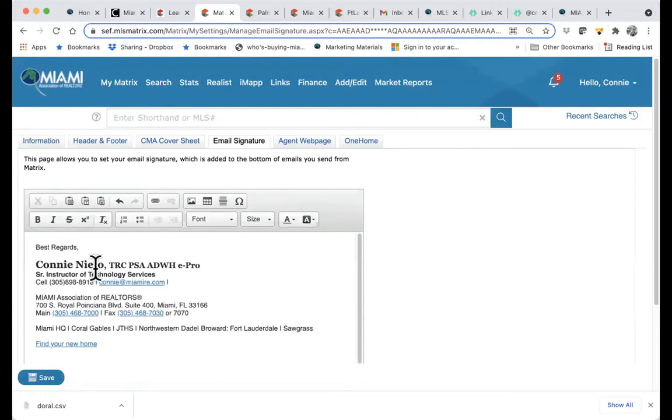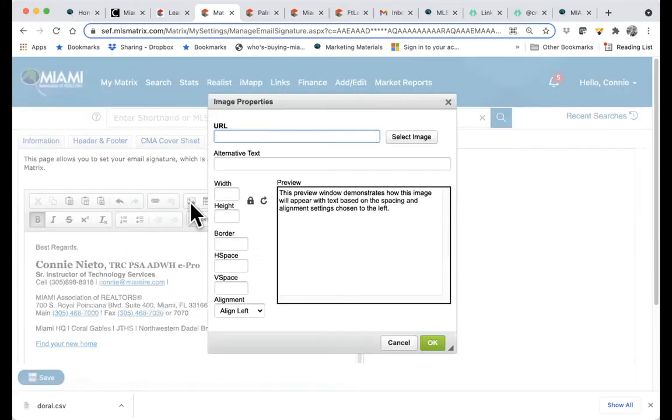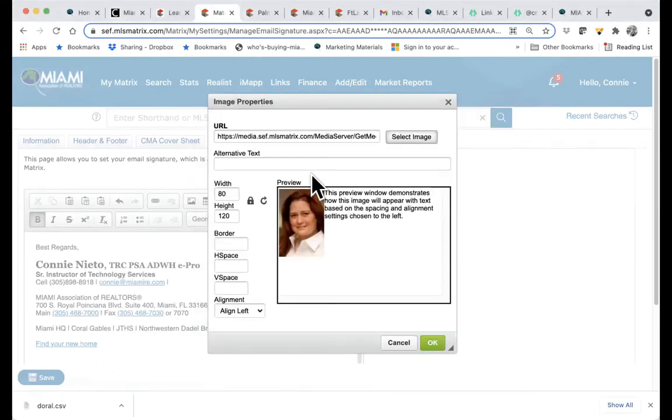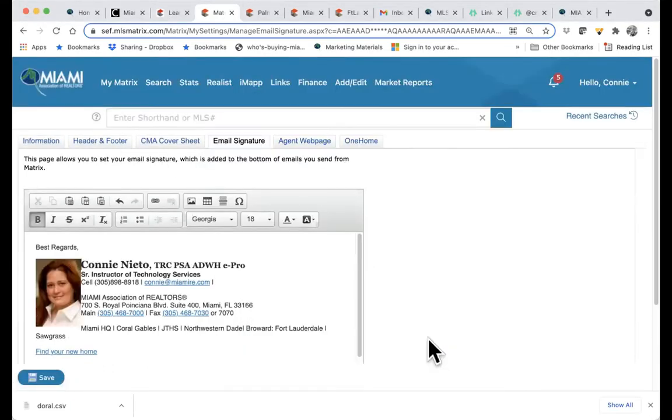All right. The next item is adding your photo, right? So I'm going to go ahead and click where I'd like it to appear, select on the image, select image. And for these to appear, you must have added them to the header footer. So I'm going to select this one. Okay. And then it now appears here. Okay. Why is that so important? Because we want to make sure that when you go ahead and send emails to your customers, they see you and they see your contact information. We'll go ahead and click save, right? And that has saved your signature.